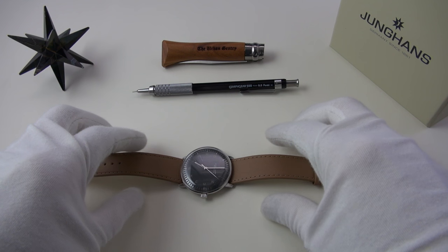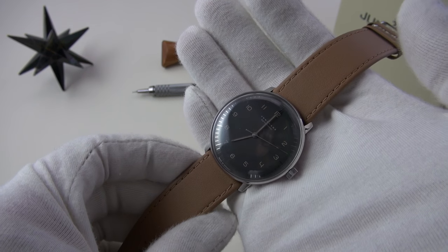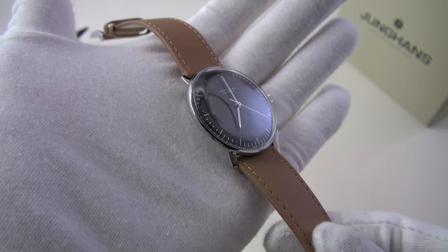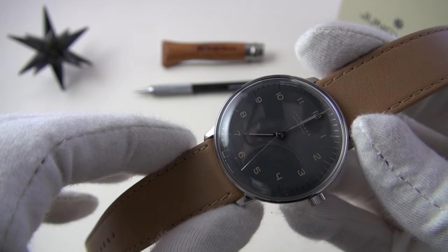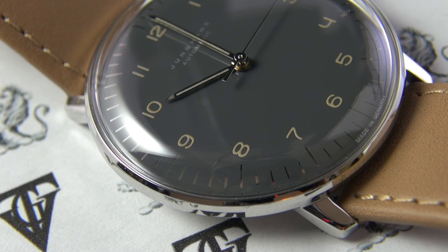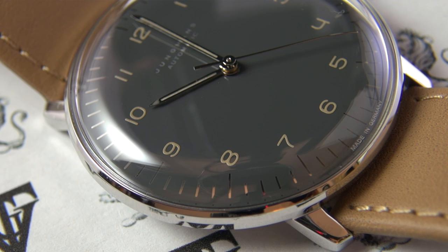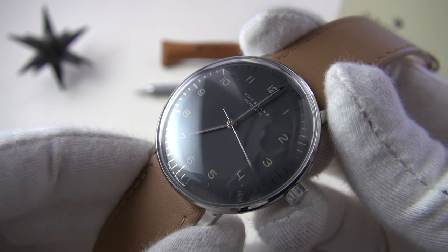So this is the Max Bill we're looking at today, and they come in a variation of dials and complications, but pretty much they are all instantly recognizable because of their minimalist, typical Bauhaus styling. Bauhaus is a movement that did away with over-ostentatious design. You've got to remember, Art Deco and Art Nouveau and all the rest of it were very ornate, very involved, and Bauhaus really did away with all of that. It stripped it down to its purest essence of form and function.